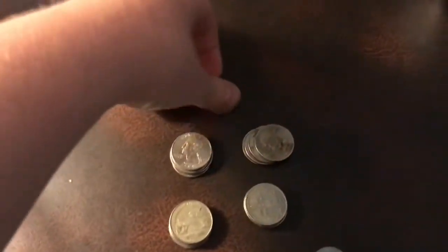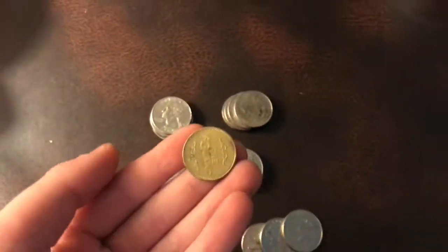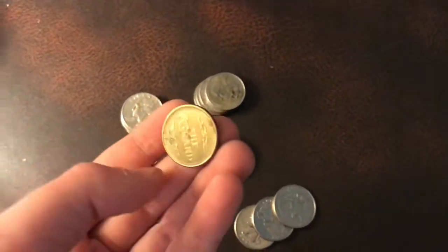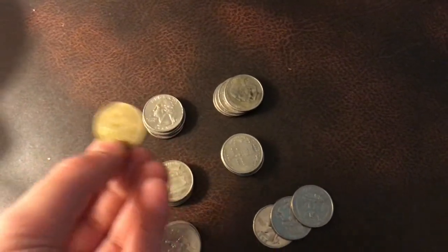But actually, they did not get a gumball for this token. The machine will just take the token. It'll just fall to the bottom because of the drop-through coin mechanism in it. So that is what we made today.